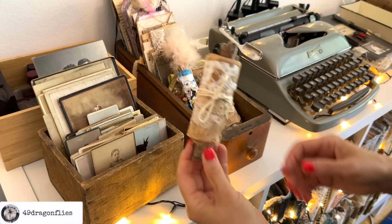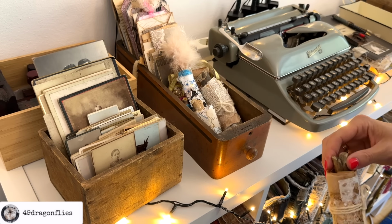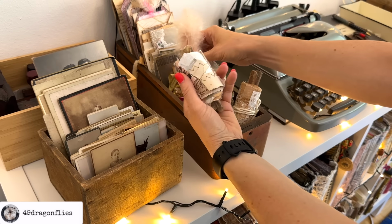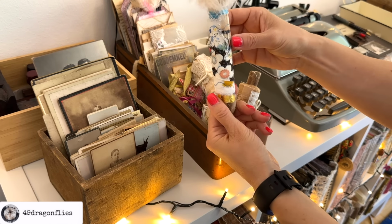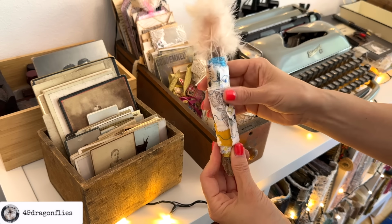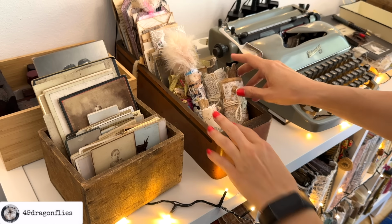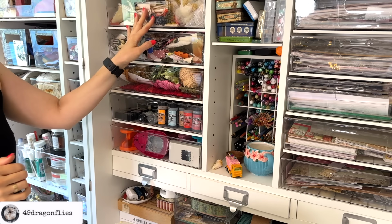My snippet roll gets to live in this beautiful vintage sewing drawer with my other snippet rolls. There's a regular paper snippet roll here. There's a tiny piece left of a fabric snippet roll. Say that 10 times fast. I need to make another one of these because I need them. I just need them. Cheesecloth goes in this drawer.